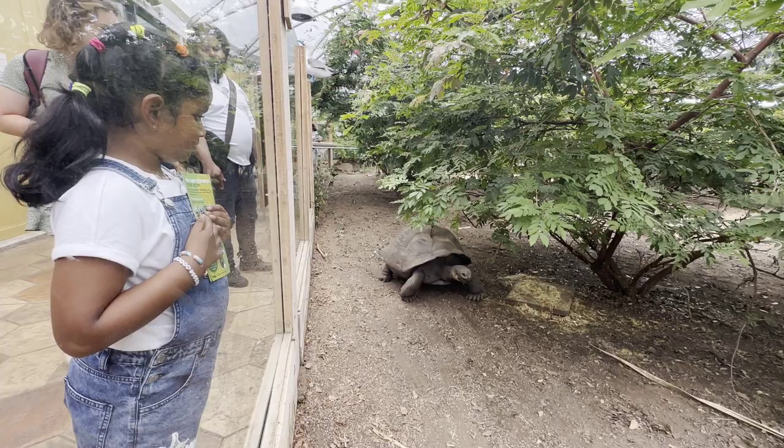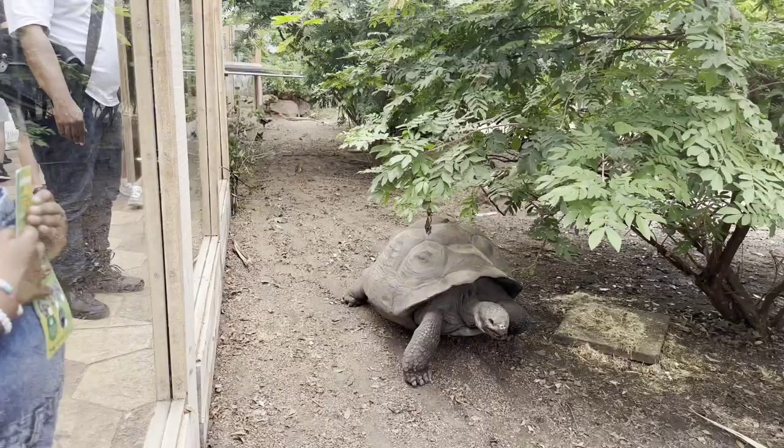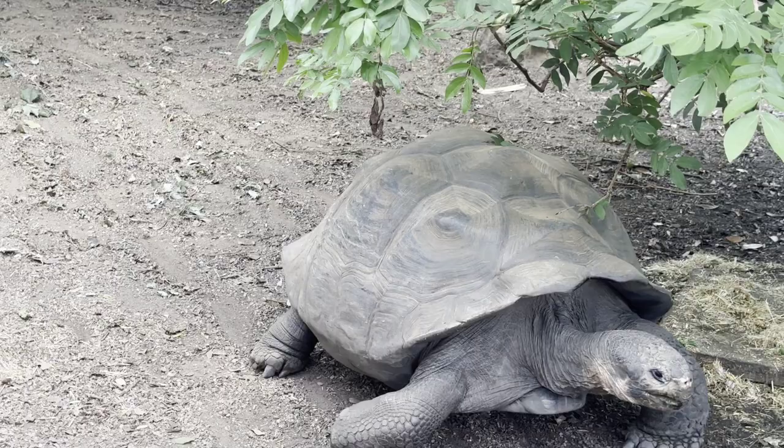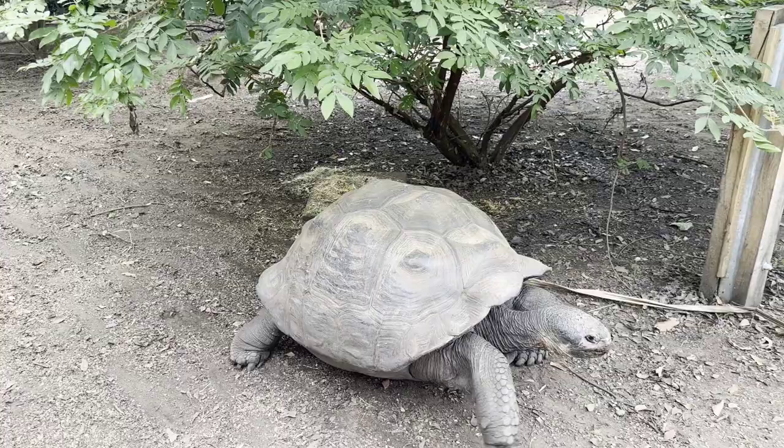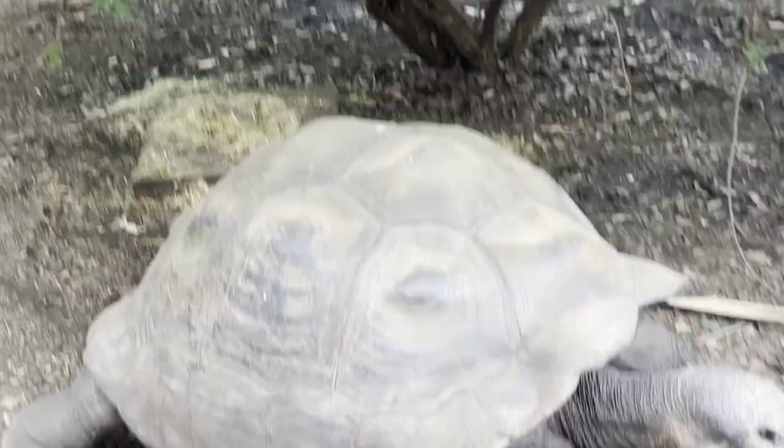They eat a healthy diet of plants, fruits, and vegetables, which helps them grow strong and slow. Yes, they're slow walkers, but they are excellent swimmers. And here's a cool fact. Tortoises are great diggers, too. They dig burrows to hide from the hot sun and to keep safe at night.